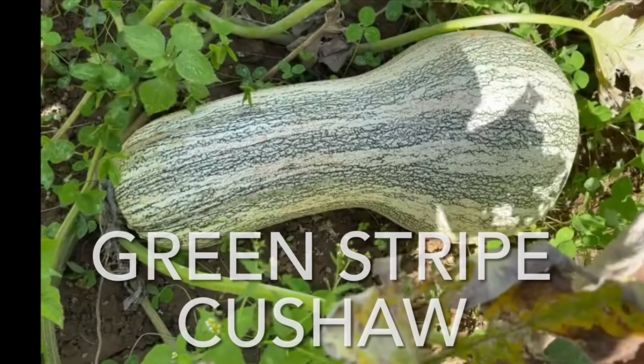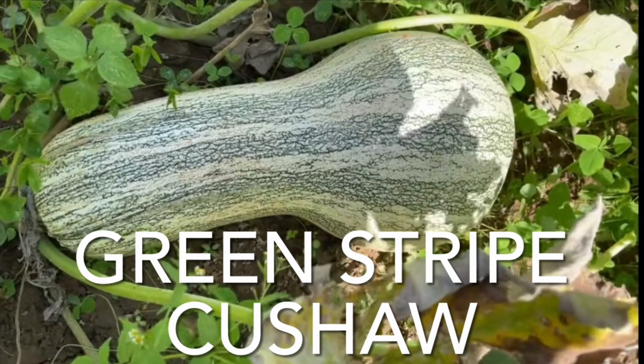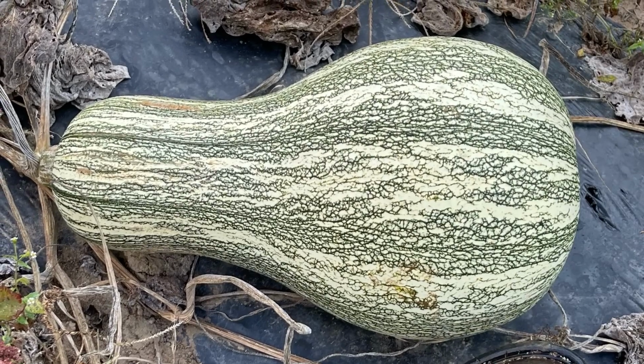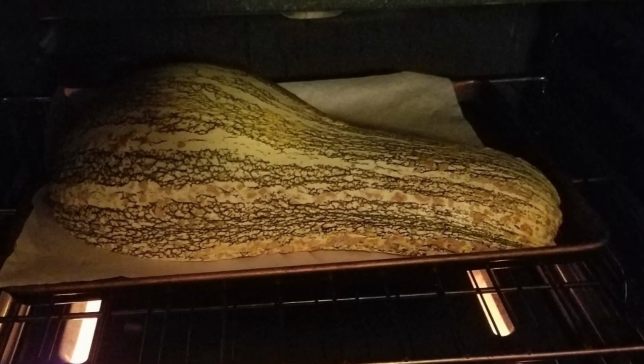This is our green striped Cushaws. And just like the other winter squash, they'll keep for way up into the winter, and you can eat them whenever. That's one thing that I really like about them. They make great pies, anything you can use a squash for. People have told me they make soup, and you can cook them down and make squash butter, and they're really good. Or you can just bake them in the stove, put some butter and something sweet on them, and eat them that way.